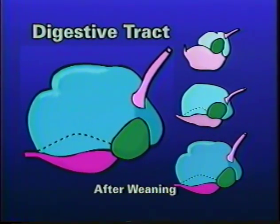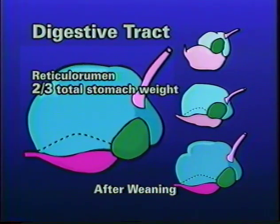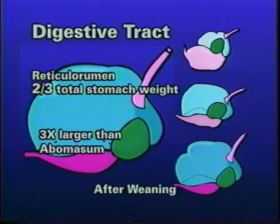By 12 weeks of age, the reticular rumen will make up more than 2/3 of the total stomach weight. The true stomach functions as it did at birth, and it has actually grown in size, but the reticular rumen is now roughly 3 times the size of the abomasum and functions as the major part of the stomach system.